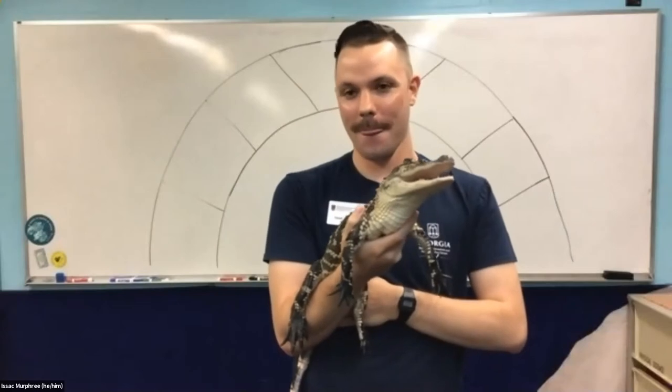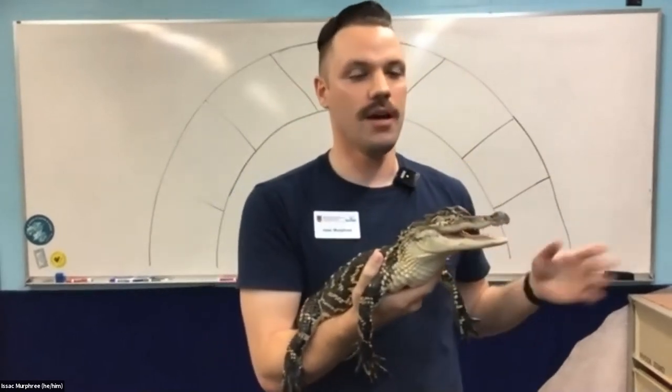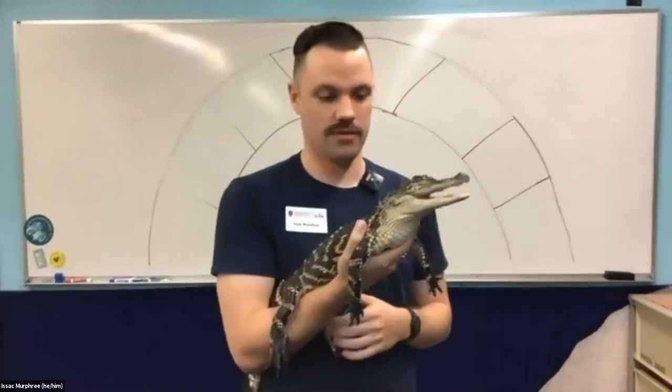All right. Is it true that male alligators can eat their own young as well as other young gators? Yes, that is absolutely true, which is why the mom does not stick around with the dad. They go through the mating process, and then the male kind of just goes on their way, and then the mom tends to the young and to the nest. So yes, that is absolutely true.